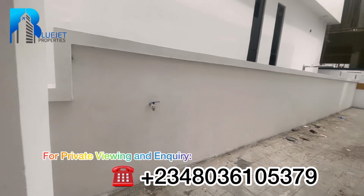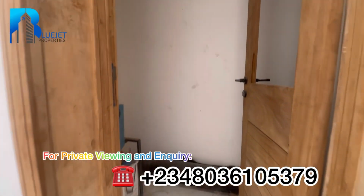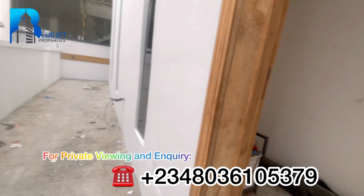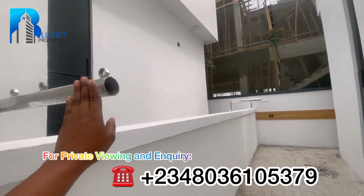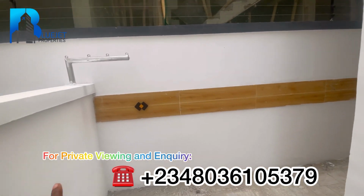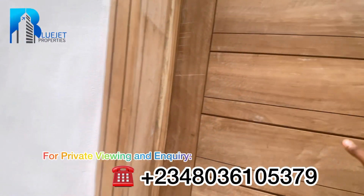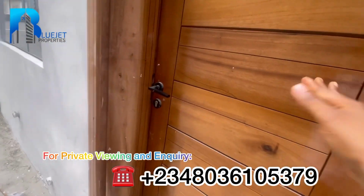So let's go. You have a tap, and it comes with an inverter. This room here is for the inverter. This is the inverter. All the rooms, all the houses come with an inverter, and this is for drying your clothes. So we're going around the house first, and you can see another lighting here. Okay, we have the BQ right here. It is locked. Another tap at the back, and this is the kitchen.